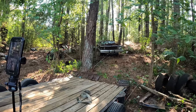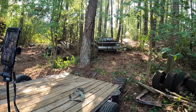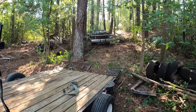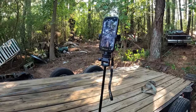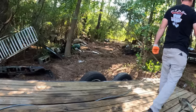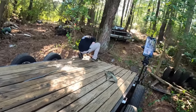I should move that brick. Then I'm going to get that strap and hook it to that tree over there so I can pull the car this way, instead of on the thing. Well, I'm trying to move the trailer right now. Ugh, getting dirt all over me.